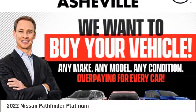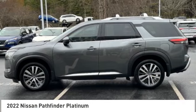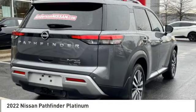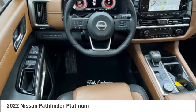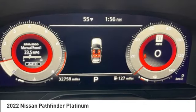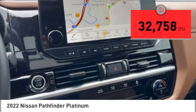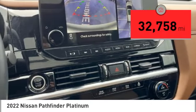Looking for the right vehicle? Check out the 2022 Pathfinder. The Pathfinder has a premium interior with 3 rows of seating for up to 7 passengers, as well as versatile seating and cargo configurations. This SUV appeals to both truck lovers and car lovers. This vehicle has less than 35,000 miles.